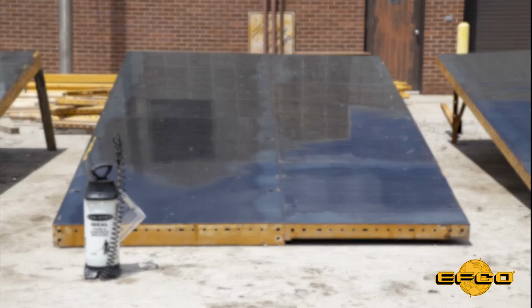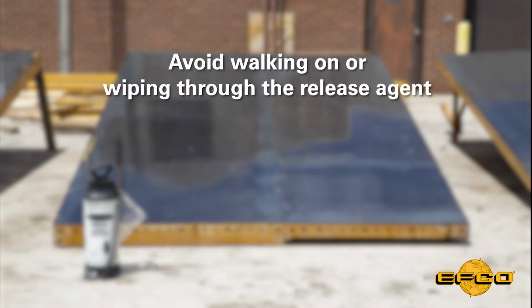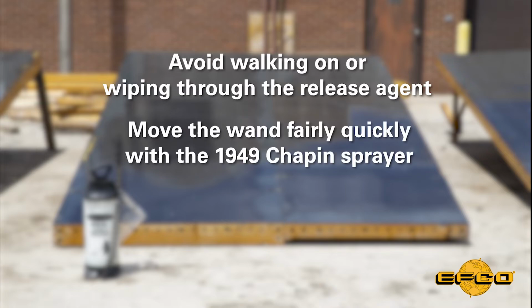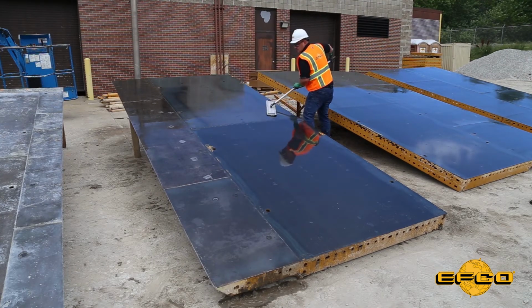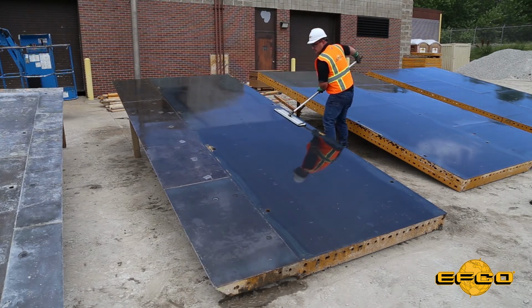However, for best results, avoid walking on or wiping through the release agent, which can have an effect on the evenness and performance of the release agent. With the Chapin sprayer, you will need to move the wand fairly quickly. For best results, after applying the release agent, use a microfiber mop to ensure a nice even coating.